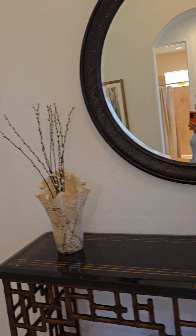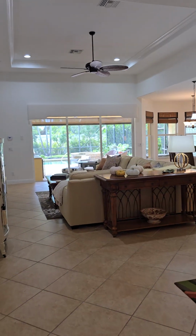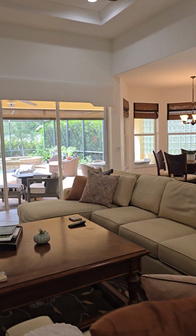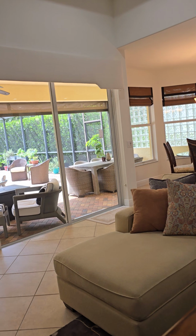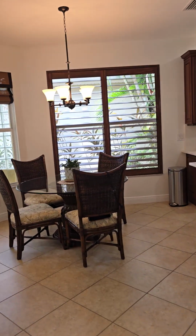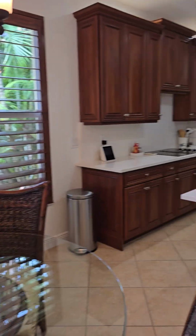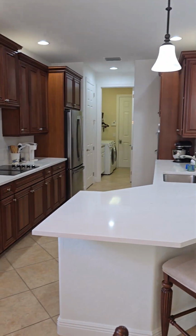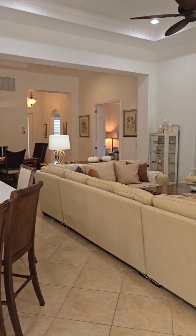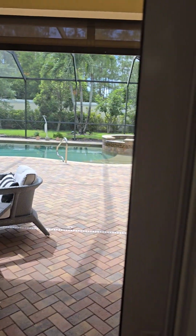And so this is basically the house, and I hope you got a pretty good idea of the size, of the volume. It feels really good in here. 2,058 square feet is a nice square footage to live in. It has room really for everything. So let me show you one more time the kitchen and the view from this side, and then we go out to the lanai.